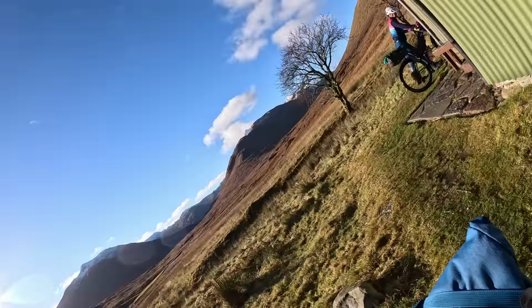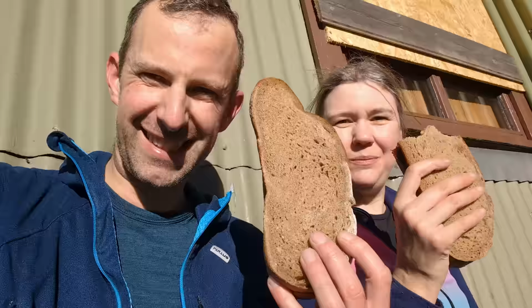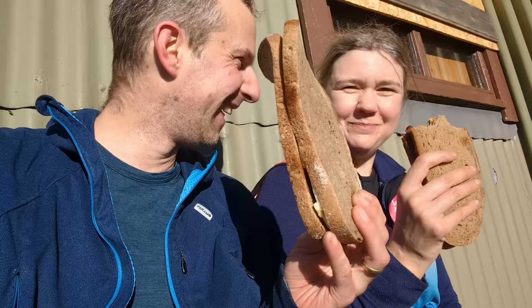Look like a suitable lunch spot for you. That'll do just nicely. Fantastic. What a view. Lindsay's sandwiches have a bit of a reputation. This is a fine example of quite a significant sandwich. Well, half a block of cheese and half a jar of pickle. Yeah.